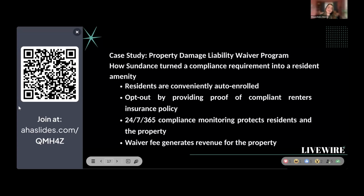They can opt out by providing proof of a compliant renter's insurance policy. AI is definitely having its moment right now, and one of the great things that AI can be used for is document parsing. So when someone uploads a document with a certificate of insurance, it can scan that and make sure that it meets requirements. And then here's where it gets to what we were talking about with revenue generation.